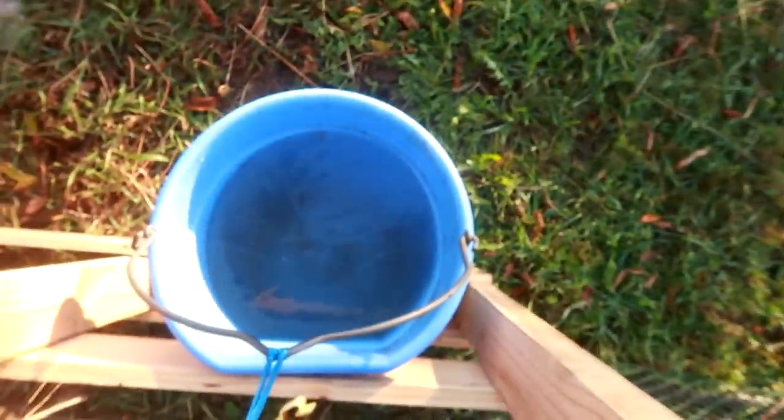Because we've been so busy with her. Like the first little while, we wanted to make sure she was pooping and peeing. We needed to make sure that everything was working, because you know, babies are hard and you want to make sure that everything's okay. There's ice in her bucket.